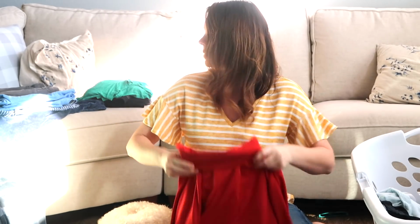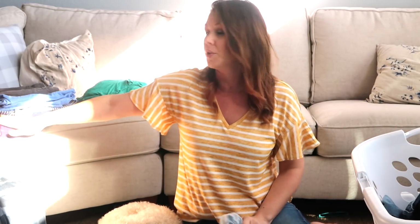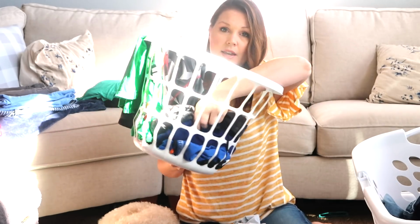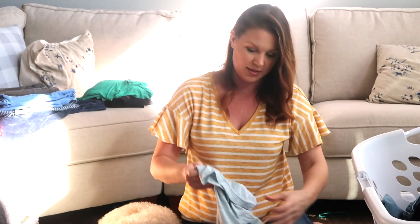Now, for mine and my husband's clothes, like I mentioned, I will just lay out the clothes that need to be hung up. I will just put those right here. And like I said, putting everything on the side. You see how I've hung up his stuff on the side and all of the folding stuff inside there.